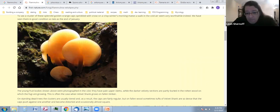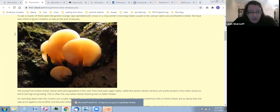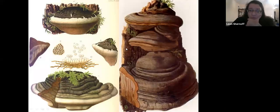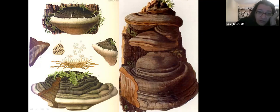Now, the sort of mushroom that persists in winter is polypores. These are woody bracket fungi, they're sometimes called. They're hard. They are perennial. These layers that you see on the right here, especially in the big lower one, those are growth rings. And they're kind of like on a tree. These things will come back each year and they'll just make a new layer of growth.